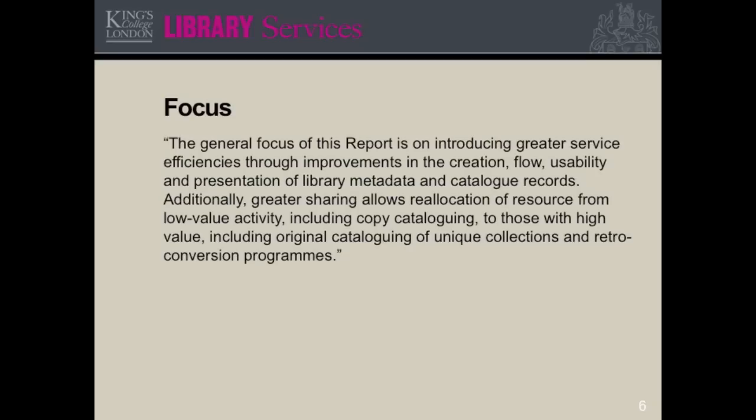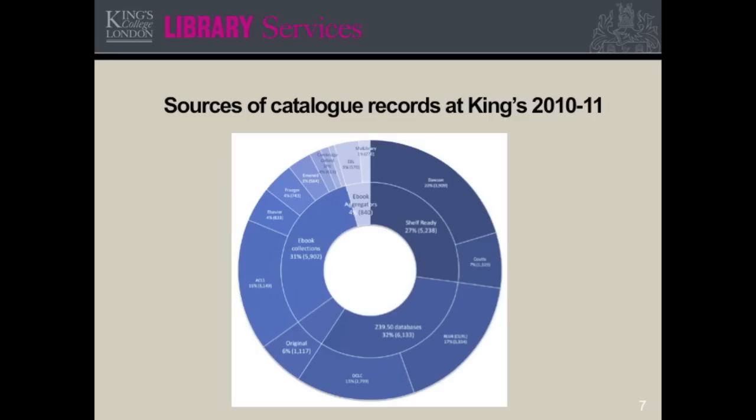Before I talk about the main recommendations, I just want to show you a flavour of some of the evidence that we were considering, and certainly I look at when I consider this area. This is a chart showing where catalogue records originated at in King's for 2010-11. So a year's worth of cataloguing activity. I would suspect this is fairly typical for a research university, and probably many other universities as well. What's interesting is if we went back maybe 5 or 6 years, it would look very different. So this is a shape of things as they are now.